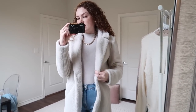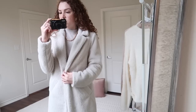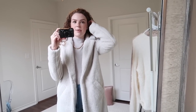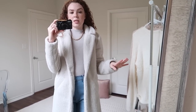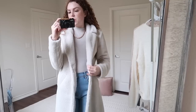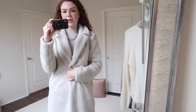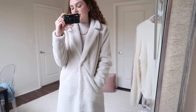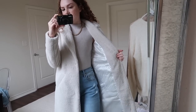Okay, next item is this coat, and this is a light gray color coat. It's $44 and it's very good quality. I ordered 2 coats from Walmart and I was a little bit nervous to see how they would fit, but this one fits really well. It fits true to size. I'm wearing a small. It has one button right here. That sounded weird. It has one button right here, and it has pockets, and the inside looks like this.